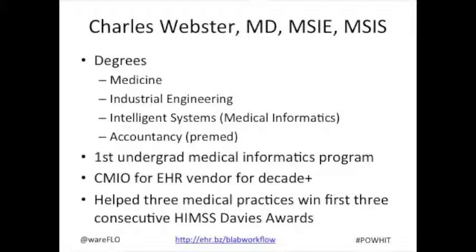I did design the first undergraduate degree in medical informatics, and I was chief medical informatics officer for an EHR vendor for over a decade, where I helped 3 medical practices win the first 3 consecutive HIMSS Davies Awards.